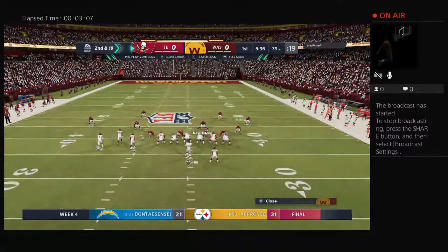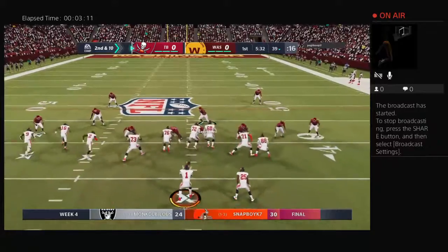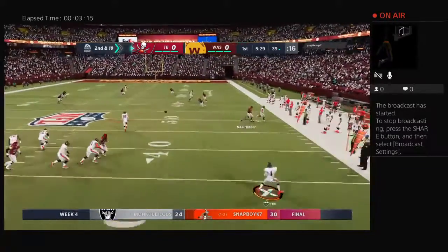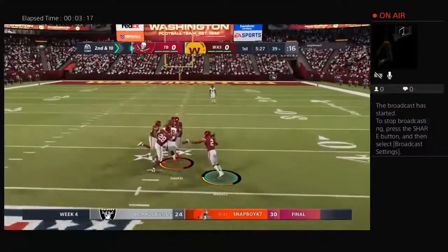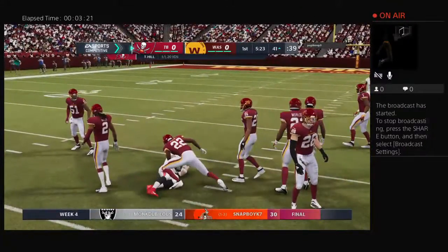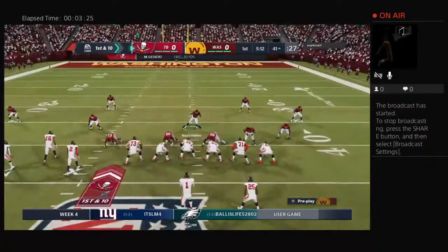So after the run for no gain, here's 2nd and 10. Off of play action. Hill. They'll roll him out right. He's got a first down and then some at midfield. And all the way down to the 41-yard line. That one a gain of 20 and a first down.